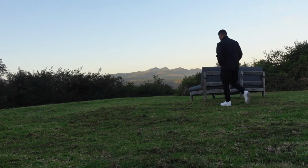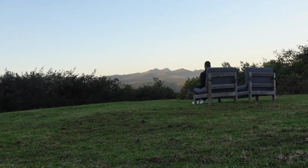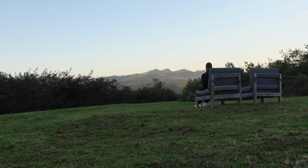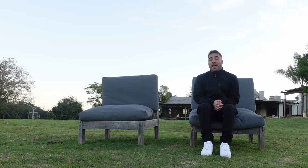Just got back from the game drive and I just saw these two chairs looking off into the mountains here, and I thought, why not come sit here, enjoy the view and talk about the game drive. And it is a great spot. It was a good decision, so good job, Brad. Pat on the back.